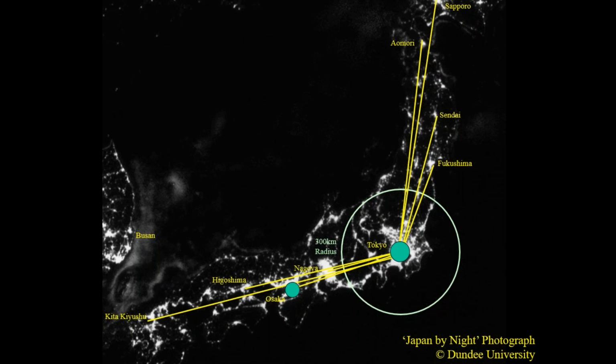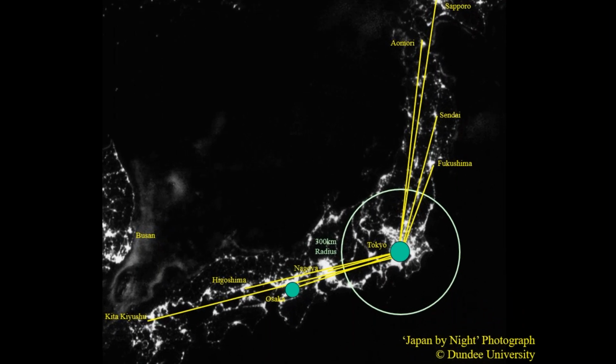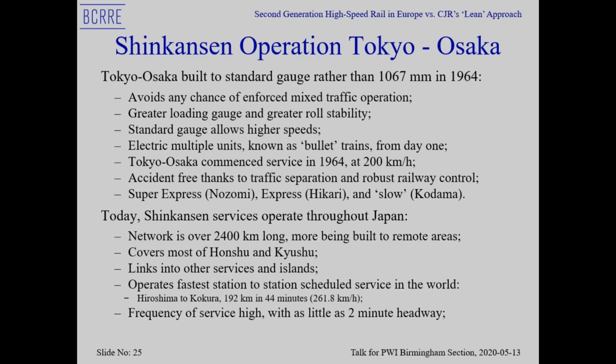So there's a distance where speed really, really matters. So that's where I tend to draw the line, whether it's worth building a high-speed railway or not. And that's the situation. And the Tokyo Osaka Shinkansen was built for the Olympics in 1964. And it was a very deliberate choice to build that in standard gauge rather than Cape gauge, which is what the existing railway was like in Japan.